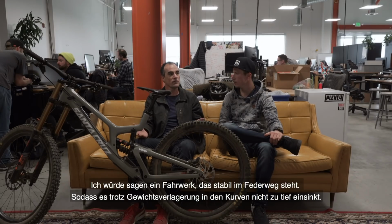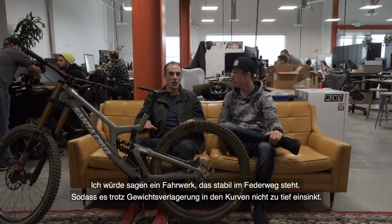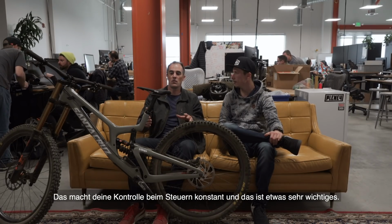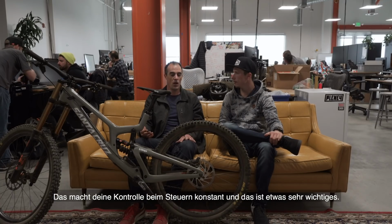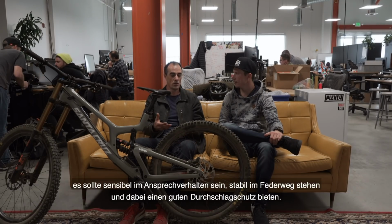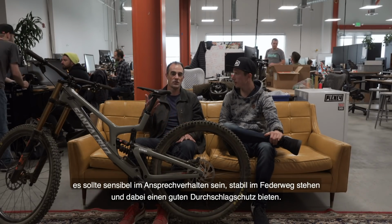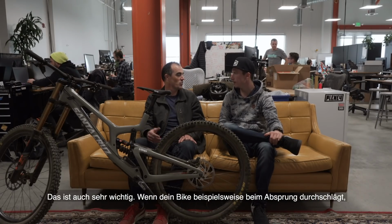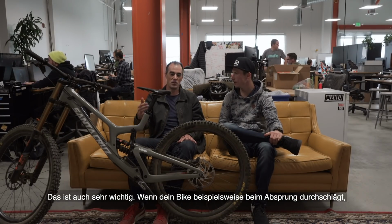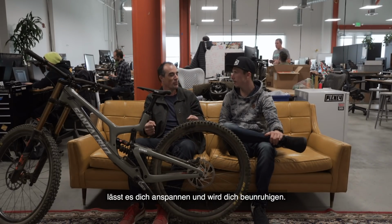I would say that having suspension that's supportive, so that when you move your body around on the bike, it doesn't sag in a turn, makes your steering consistent, and that's really important. Also, having good small bump feel while being supportive, and offering good bottom out resistance, is important. If you go off a jump and your bike goes kabang, that's going to make you tense up before you go off the jump, and make you feel nervous.